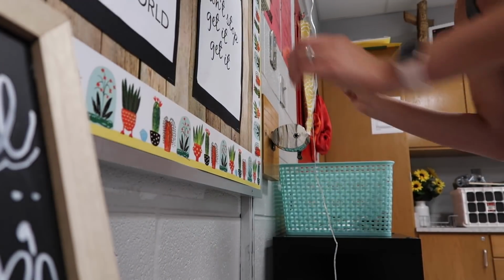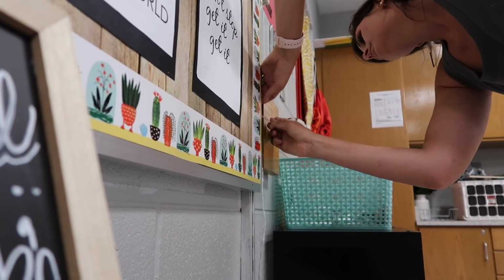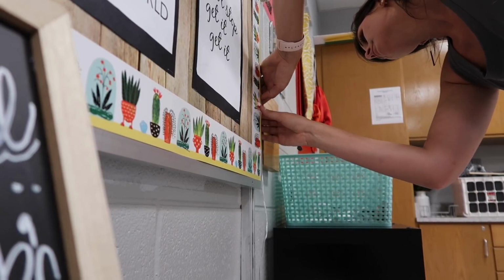This little cord was just kind of sticking up out of the way, so I'm going to take some tape and tape it to the side of the bulletin boards where people don't get stuck in it and rip them off the ceiling.